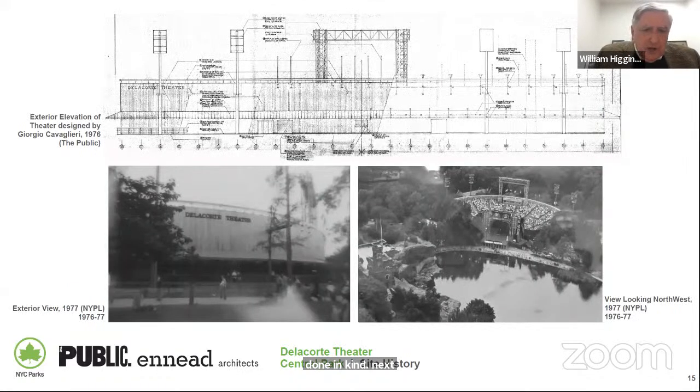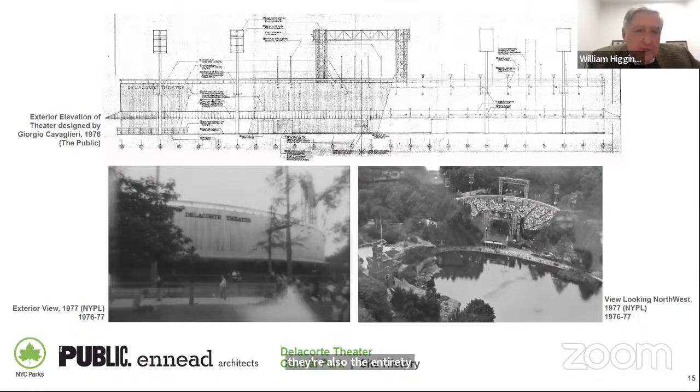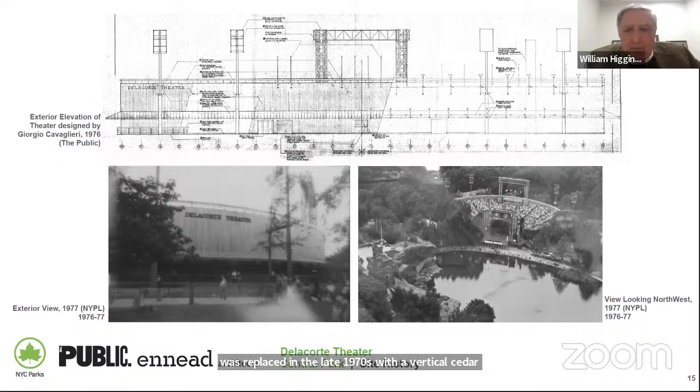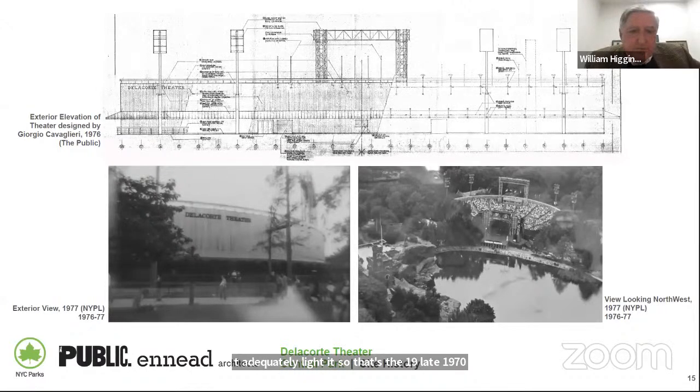The entirety of the wood cladding was replaced in the late 1970s with a vertical cedar cladding instead of the plywood. You can see that there were 4 new lighting standards that were added in addition to that big truss at the back, simply because the performances just were not adequately lighted. So that's the late 1970s first renovation. Next.